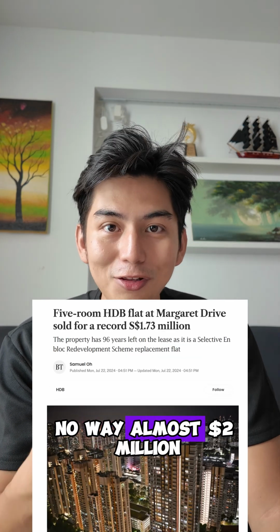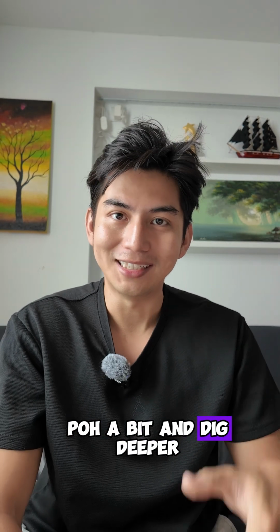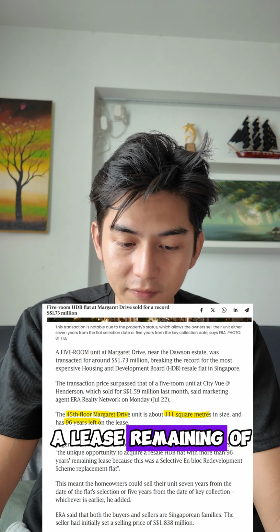No way! Almost $2 million for an HDB. How is it possible? I started to dig deeper. From the article, we can see that this property is located along Margaret Drive. It's on the 38th floor with a lease remaining of 96 years.